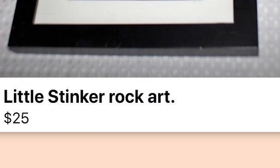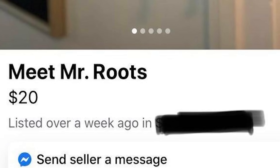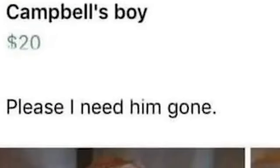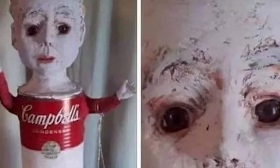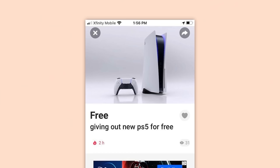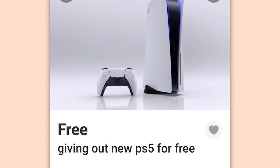Little stinker rock art. Huh, meet Mr. Roots. I'd rather not. Campbell's boy. Please, I need him gone. We all need him gone. Free! Giving out new PS5 for free! Somehow I don't believe you.